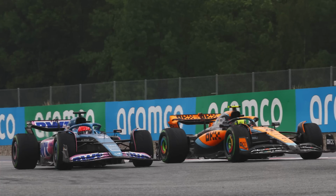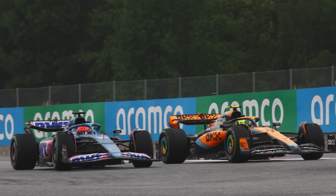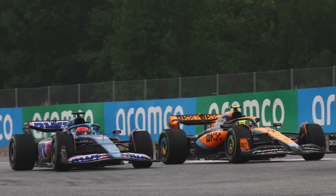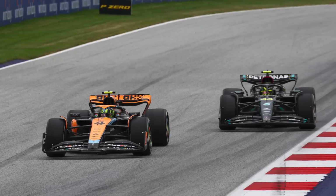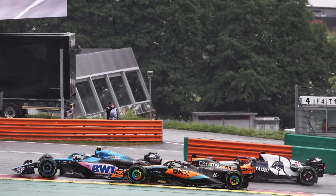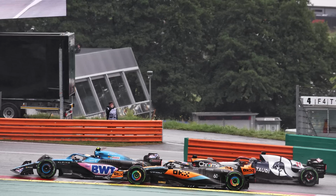At this stage of the video, I'd usually go with Alpine for top of the midfield. However, given the updates still to come and the step forward they appeared to take in Austria, I'm actually going to go with McLaren this time around, and hopefully this is the resurrection of the Alpine-McLaren battle we saw for big chunks of last season.